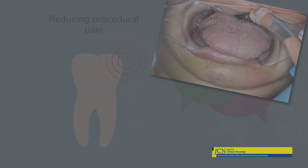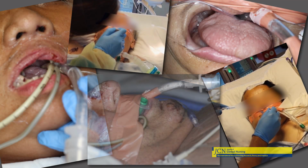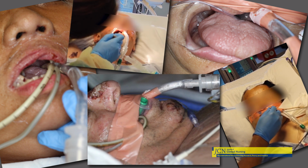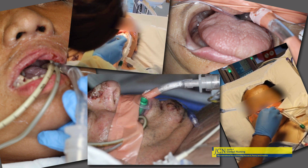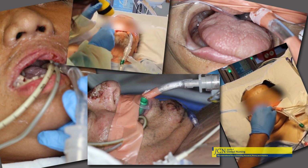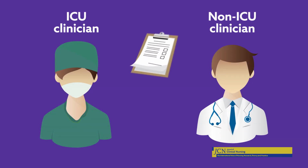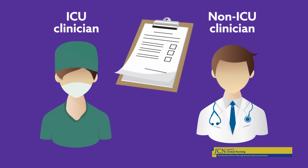To begin, the researchers captured photos and video of 3 orally intubated and mechanically ventilated patients. These patients were both difficult to treat because tubes crowded the oral cavity and showed adversive behavior during oral care. The team then interviewed ICU and non-ICU clinicians to collect multiple perspectives on treatment approaches.